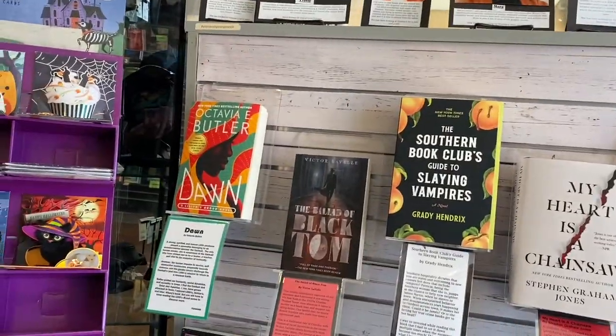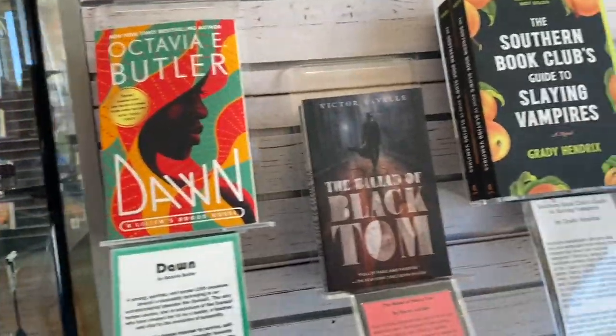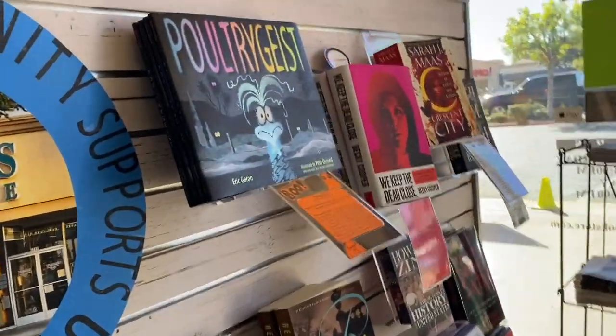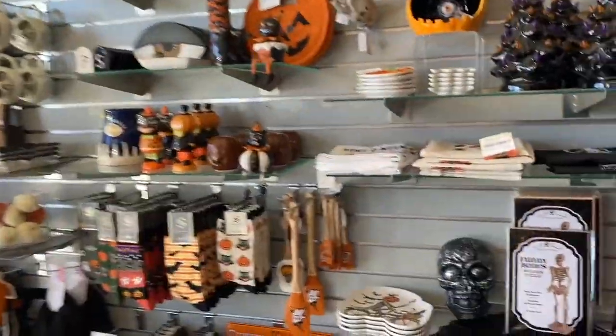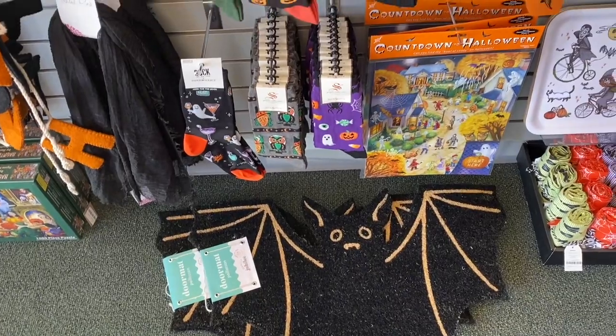And we made it in the store, and when you first walk in, they have staff picks here, and I got distracted by that cute black cat card. So these are all staff picks, and one of them was The Southern Book Club's Guide to Slaying Vampires. Just finished that. It was amazing.